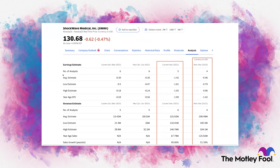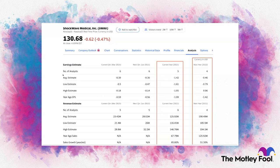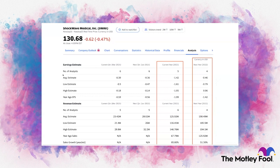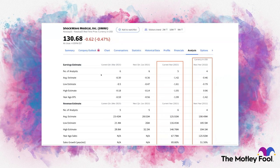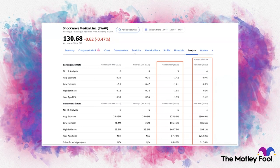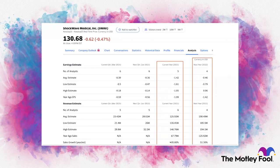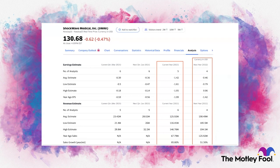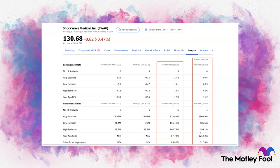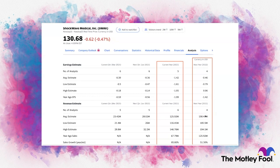This company did not give guidance at all. They said, we don't know what's going to happen in 2021. They said things slowed down at the end of the fourth quarter and then have since started to ramp up. That's the kind of thing we've heard over and over again. This is what Wall Street thinks. Take it for what it's worth. Wall Street thinks that revenue is going to grow 86% this year to about 130 million, and then another 50% plus next year to about 190 million. Those are the current expectations.